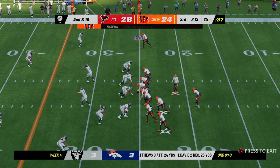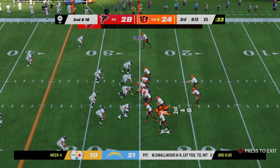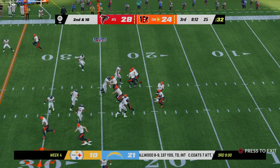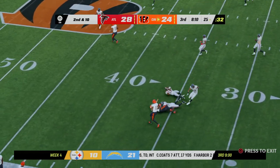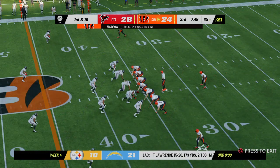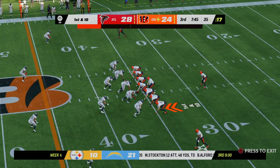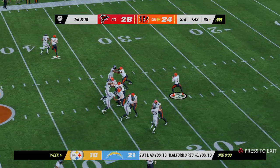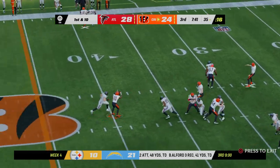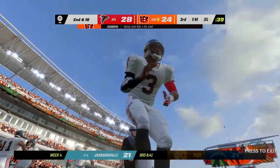Looking right sideline, but it's incomplete. Throwing again on second and 10. Burrow, and up to the 35 before they're able to knock him down. You can just kind of sense the momentum turning here. It's first and 10. He'll look to throw. And that is incomplete. He couldn't hold on through the contact.